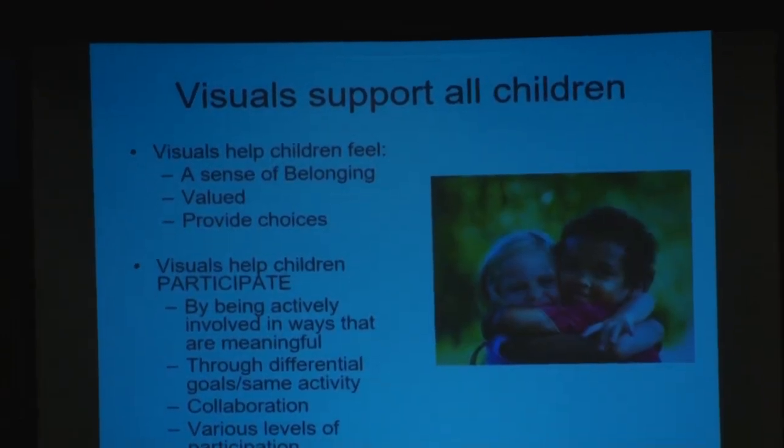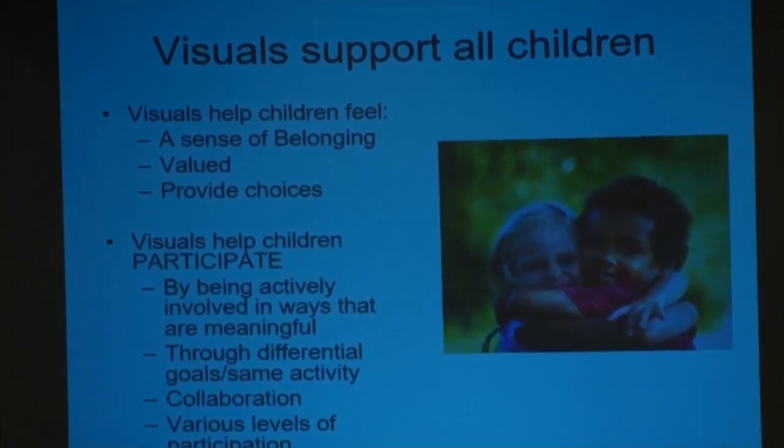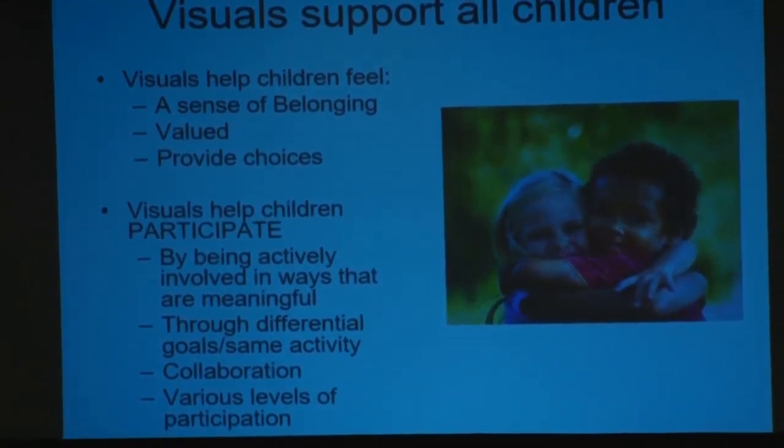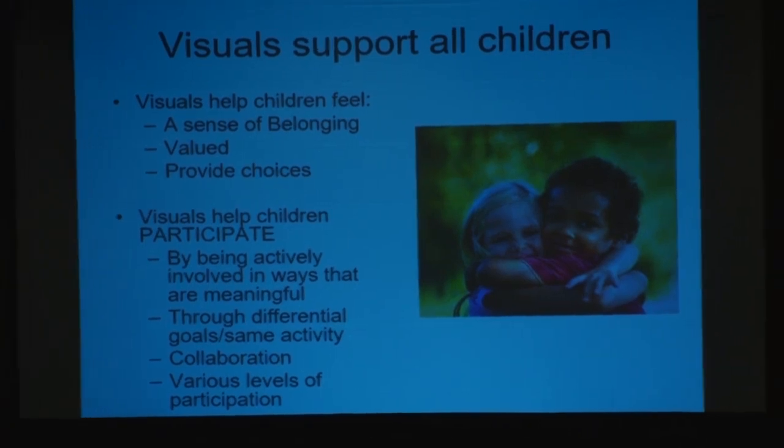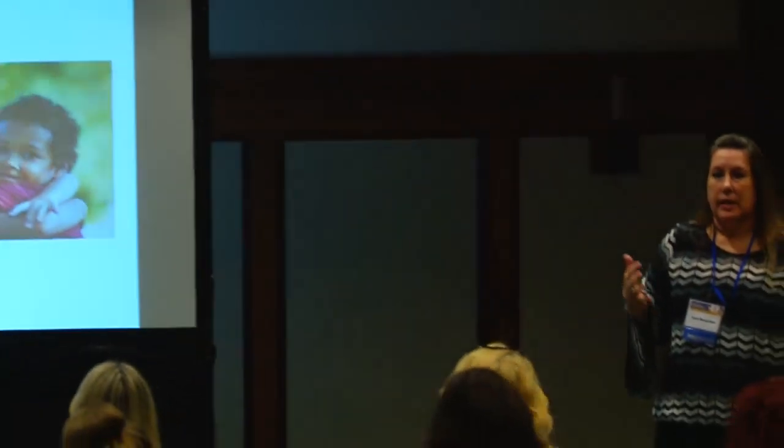And it supports all children. Visuals don't have to be used specifically for special education. I think that's one thing that we get so ingrained in, that we're just using this with our kiddos who are in early intervention, or this is only used for kiddos who need those special services. Visuals help everybody. If we didn't have stop signs, I'd be in trouble. If we didn't have speed limit signs, I'd really be in trouble. But they help all children feel that sense of belonging because everybody's seeing them.